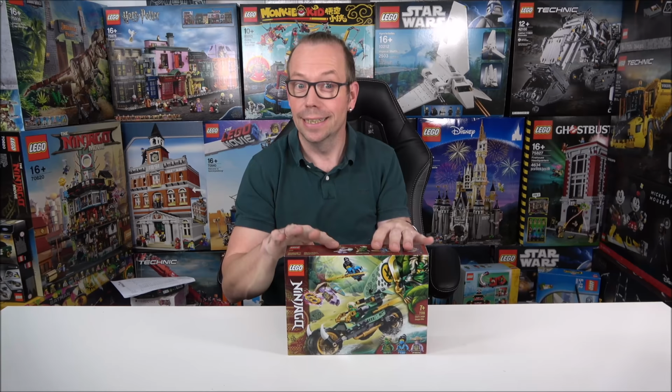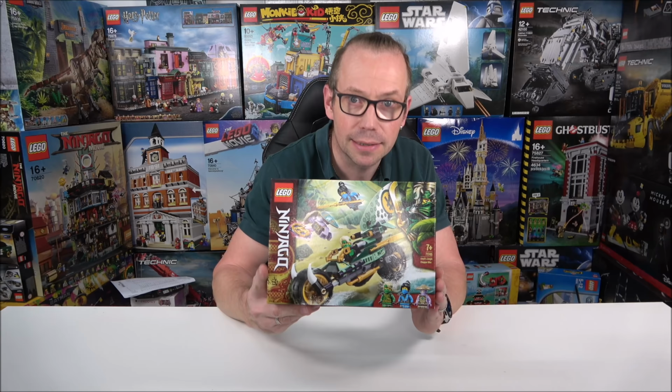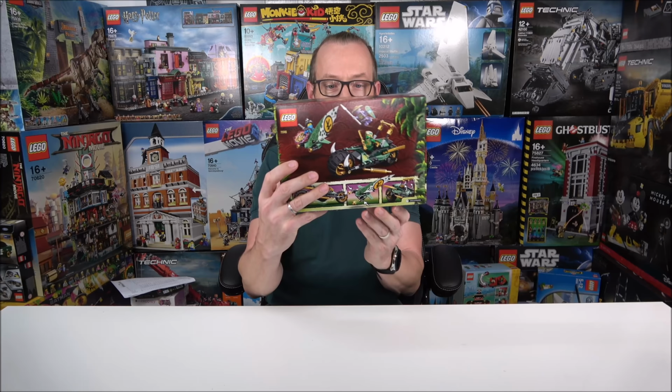And today, Ninjago Season 14, set number 71745, Lloyd's Jungle Shopper Bike. 183 pieces, $20 or euros the price. A set for Season 14 of the Ninjago TV series, The Island, and I love those Ninjago sets.